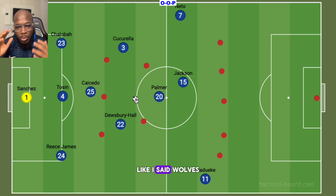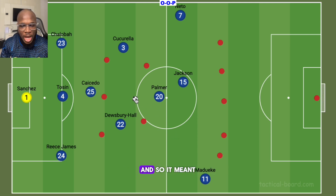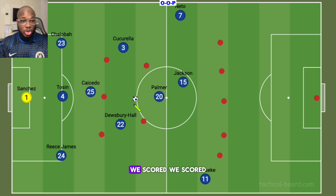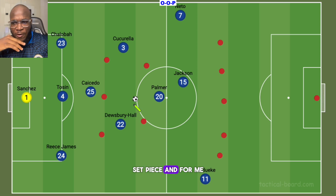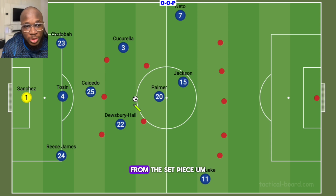Like I said, Wolves were very narrow with their shape, and so it meant that the Chelsea wingers had lots of space to exploit. The first goal came from a set piece, and I'm very happy that we scored two goals from set pieces.